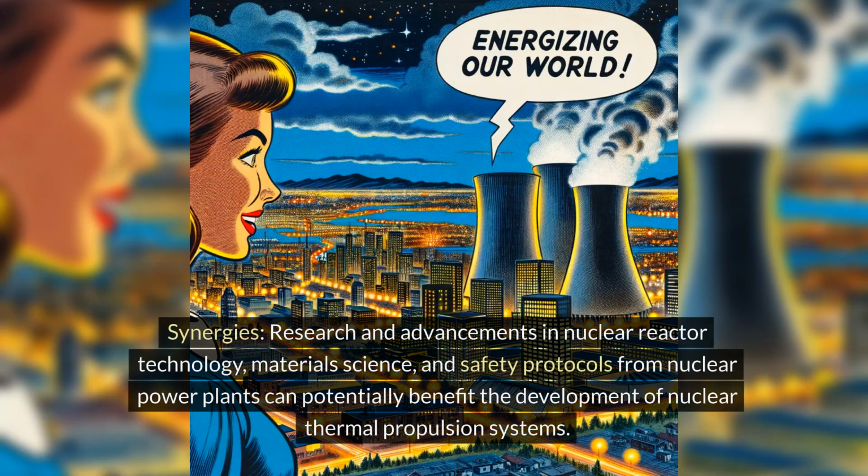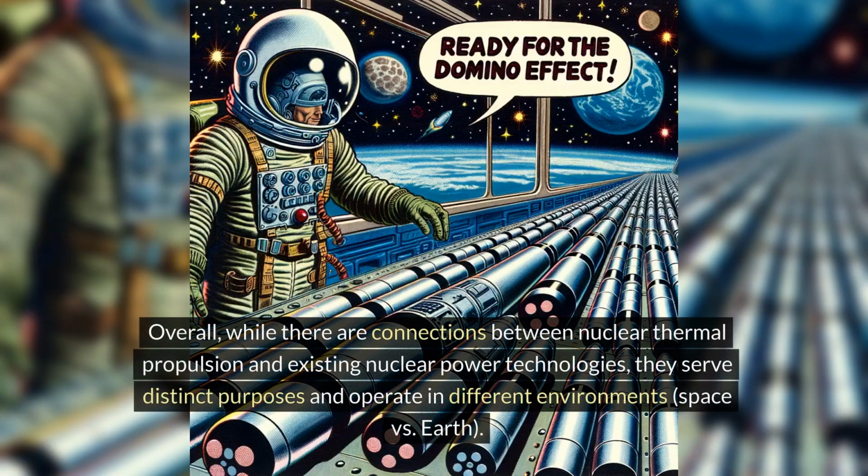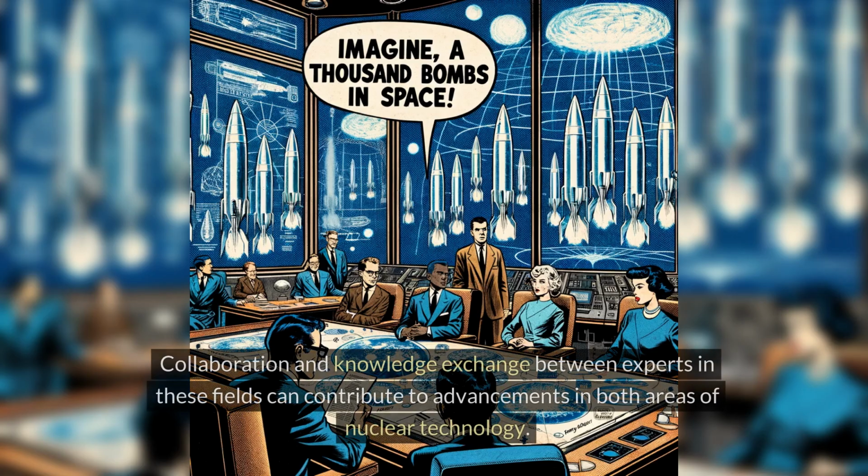Synergies. Research and advancements in nuclear reactor technology, materials science, and safety protocols from nuclear power plants can potentially benefit the development of nuclear thermal propulsion systems. For example, innovations in reactor design, fuel efficiency, and radiation shielding could translate into more capable and reliable NTP systems for future space missions. Overall, while there are connections between nuclear thermal propulsion and existing nuclear power technologies, they serve distinct purposes and operate in different environments. Space versus Earth. Collaboration and knowledge exchange between experts in these fields can contribute to advancements in both areas of nuclear technology.